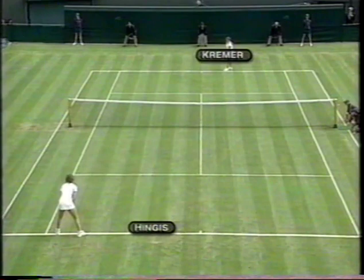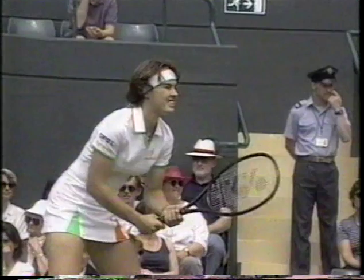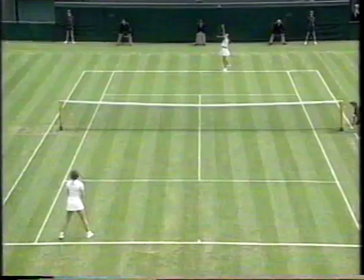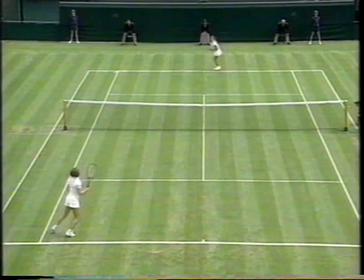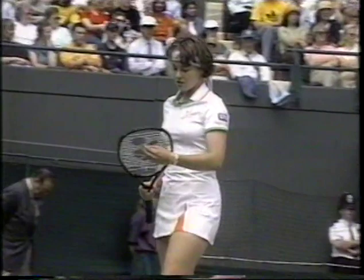Two hundred seventeen spots in the rankings between these two. Whoa. They've never met before. Hingis is getting a very up-close and personal look at Ann Kremer of Luxembourg right now. Oh, yes. 15. Hingis with the best shot she's hit thus far. Well, that's one of my favorite shots of Hingis, the backhand down the line.